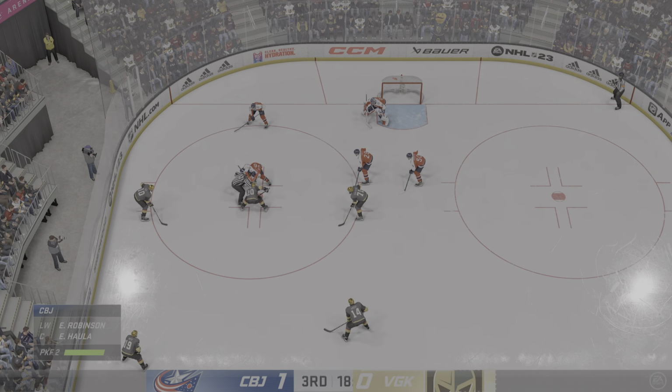The Golden Knights scoop it up along the boards. Exploring options here inside the defensive zone. Slides it across to Eichel. Centering feed! And that's intercepted. Gains the zone through the middle.